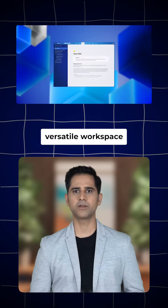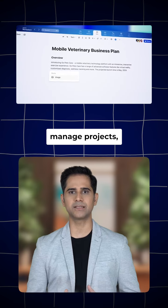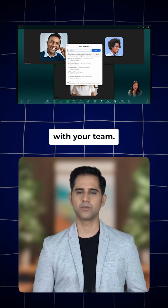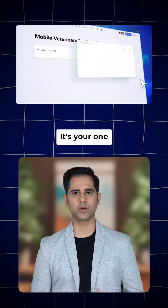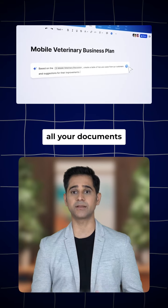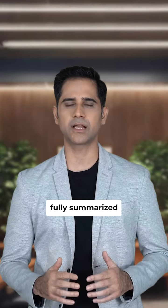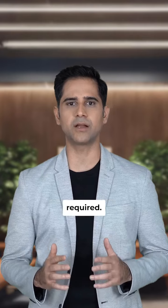But it doesn't stop there. Zoom Docs is a versatile workspace where you can build wikis, manage projects, and collaborate in real time with your team. It's your one-stop shop for creating, editing, and organizing all your documents with ease. Imagine starting your meeting with a ready-to-go agenda and ending it with a fully summarized document, no extra effort required.